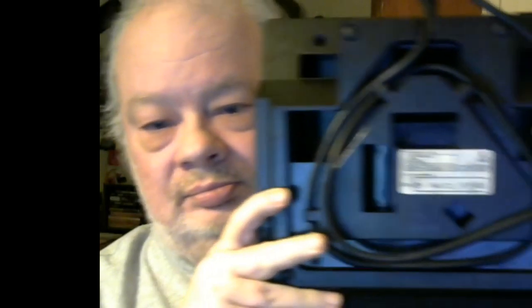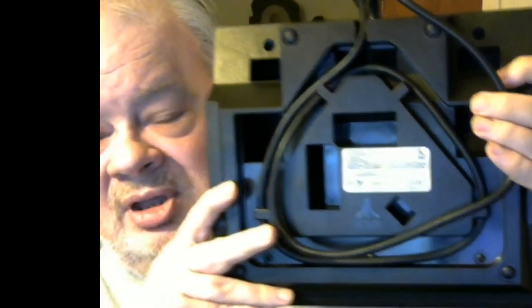Now, this tape is to secure the Trak-Ball. Whoops. Something similar that they did with the Atari 7800 console when they came out with it is that you can store the power cable at the bottom of the console, in this case the controller.